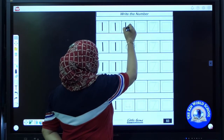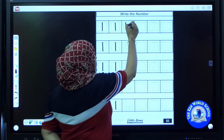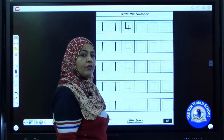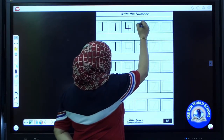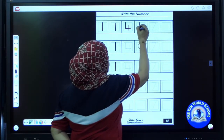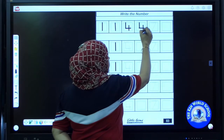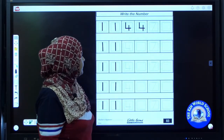Standing line, at the end of it make sleeping line, again small standing line. It's number 4. Now I will write again. Watch it carefully. Make standing line. At the end of it, make sleeping line. And again, small standing line. Number 4. Write down fast.